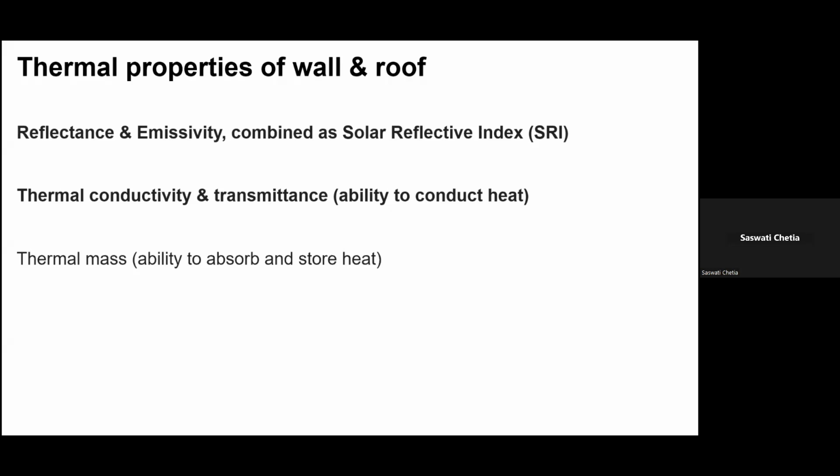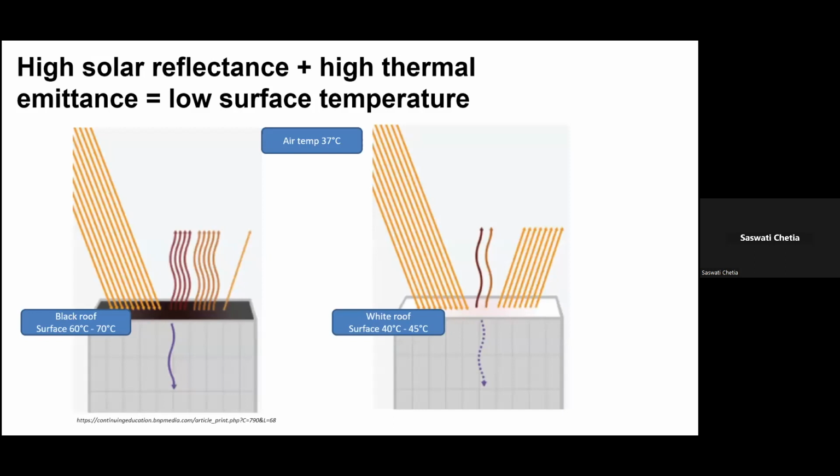But in the context of India, the kind of materials that we are using right now, the range of specific heat capacities is not varying widely. So for now, we concentrate on the solar reflective index and the thermal conductivity and transmittance. So the solar reflectance index, basically, the higher the solar reflectance index, the lower the surface temperature. So you would see here that when the air temperature is 37 degrees Celsius, it's just an example, if you have a black surface on your roof, the roof surface temperature goes up to around 60 to 70 degrees Celsius, while a white roof's surface temperature would be around 40 to 45 degrees Celsius.